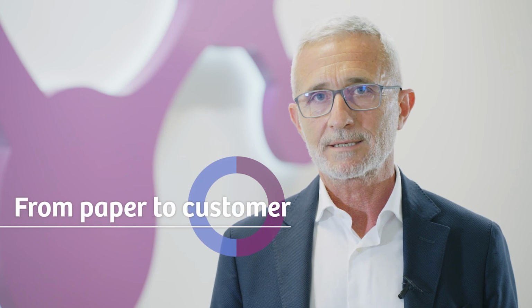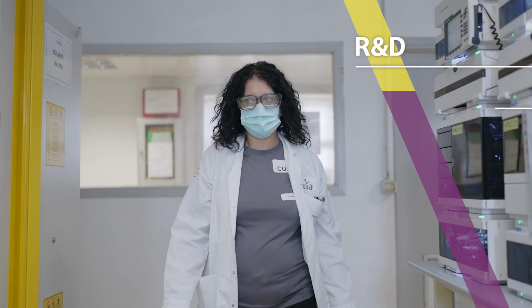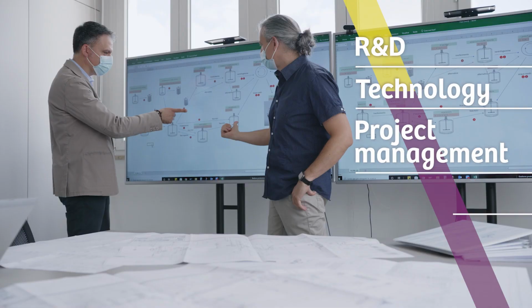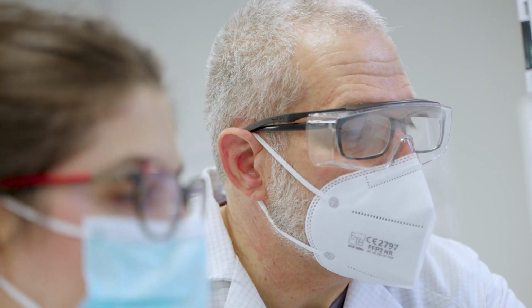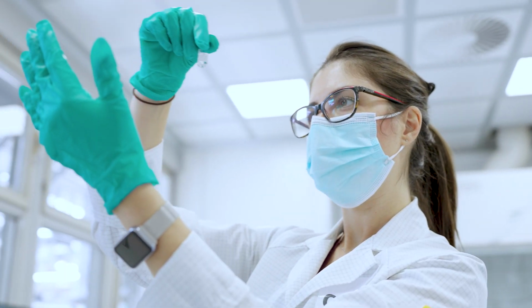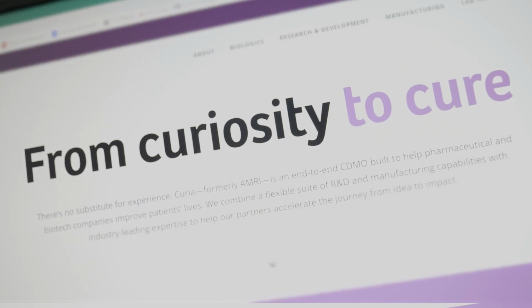We have interiorized the ability to bring a molecule from paper to customer. Our teams of R&D operations, engineering, supply chain, quality and project management are skilled in translating customer needs into a deliverable product. Thanks to lipid production, we fulfilled our mission from curiosity to cure, and we are willing to partner, helping new customers to make the world a healthier place.